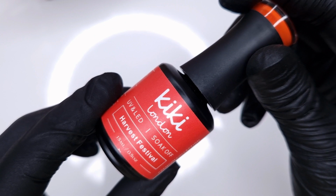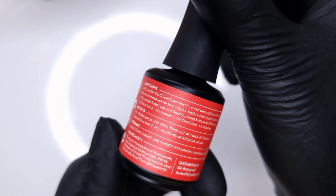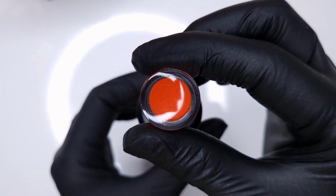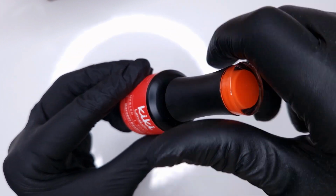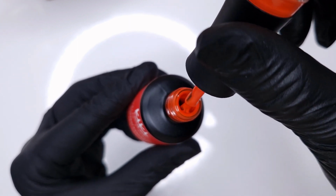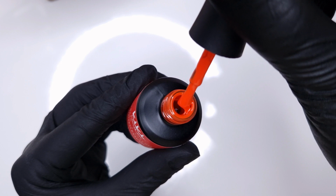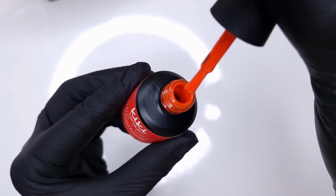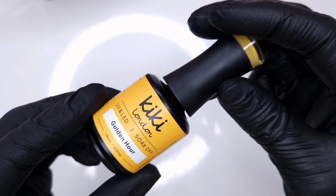Jumping straight in, the first colour in the collection is Harvest Festival, and as you can see, these are available in the larger 15ml bottles. It's got all of the normal information that you have and then the colour cap on the top, which I find brilliant for seeing the true colour. Now, as you can see, Harvest Festival is an absolutely beautiful orange. It's kind of got a bit of a late summer sunset vibe to it. You know, when you get those late summer evenings and the sky just goes that golden orangey shade, I absolutely love it.